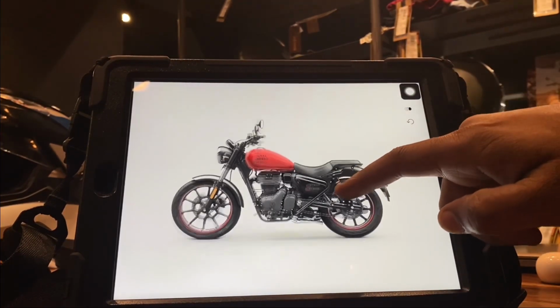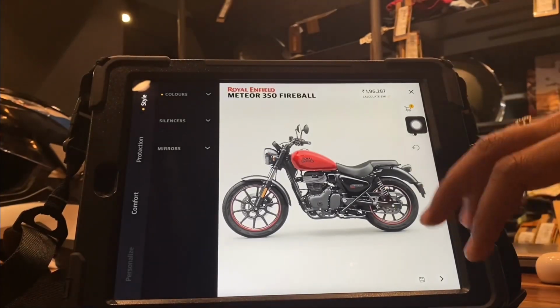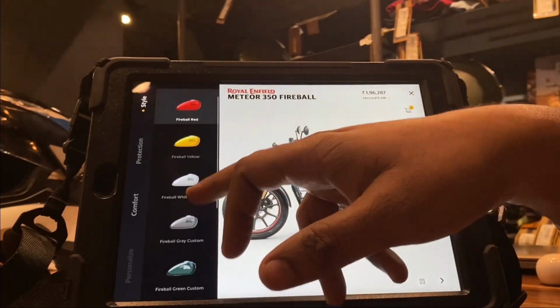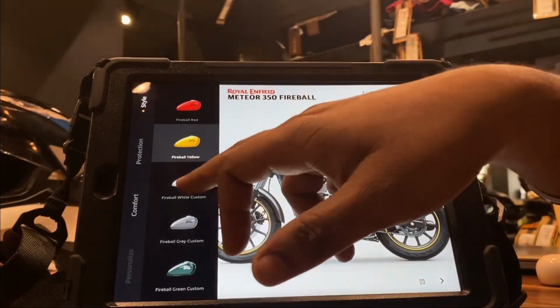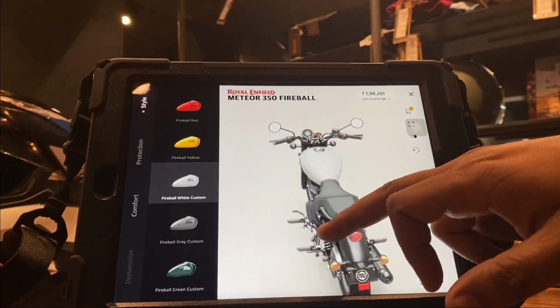So this is your model Fireball standard condition. Okay. Now if I am choosing a color, the different colors you can customize also. First one is red and yellow. This is your standard color जो आपको हर एक स्टोर में देखने को मिलेंगे. Right. So again, if you want to customize the white color, you can do the same as it is also.